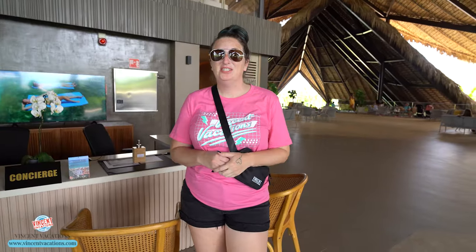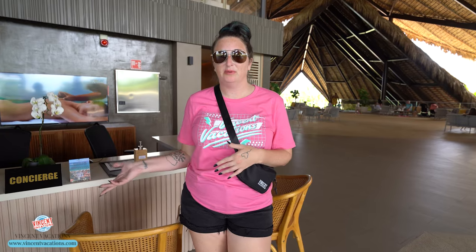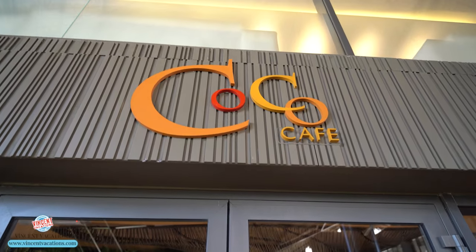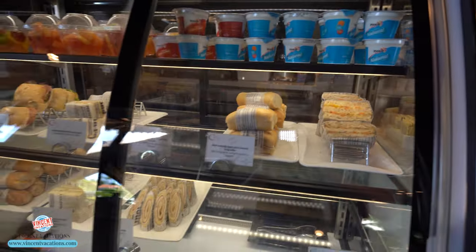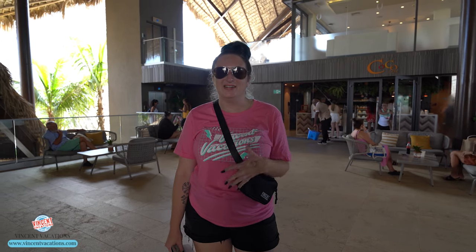All right, so as I mentioned, your concierge is also here, so any excursions or activities that you didn't pre-book before you got here with your Vincent Vacations travel agent, then you can go ahead and schedule yourself some of those here. Okay, also by your check-in area is going to be Coco Cafe. Now this is going to be where you can get your coffee, pastries, some small handheld sandwiches, and they are open 24 hours, which is great for those late night cravings.